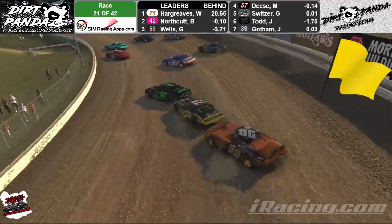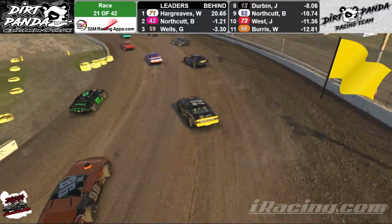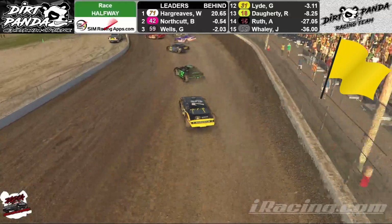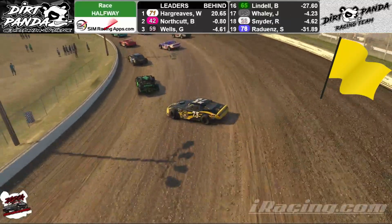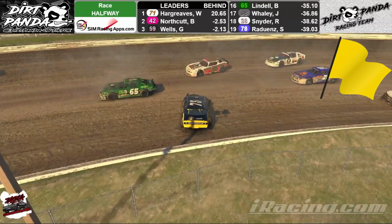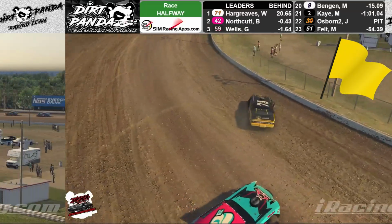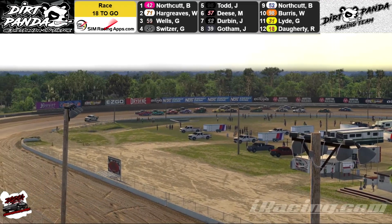Alright, we had a caution come out here. It looks like West and Burse made a little bit of contact coming out of that turn, and then as they roll into the next one, West just gets a little loose again and spins himself out, hitting the inside wall, and looks like he's gonna take a chunk out of Matt Kay's front bumper there too.